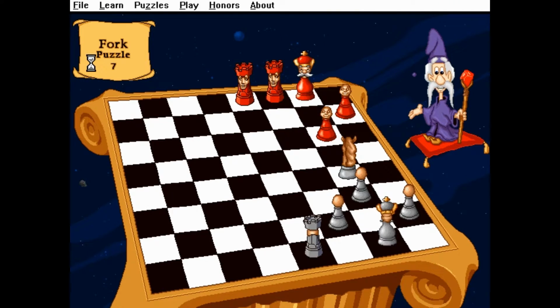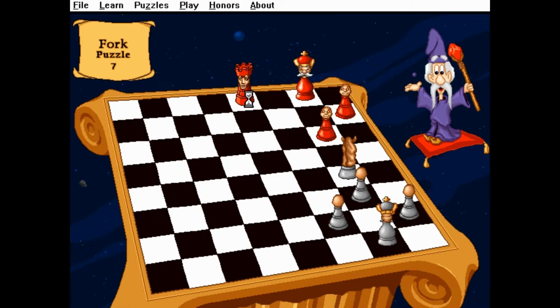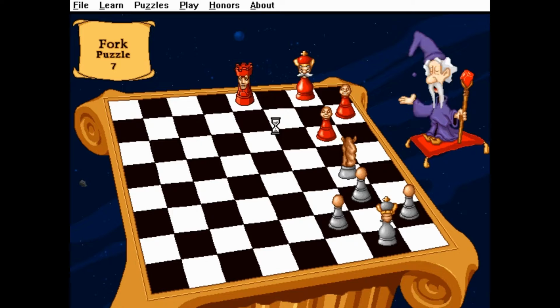Here's another fork puzzle. This one requires you to make two moves. One to set up, the other to execute. It's your turn. Good work! You've captured a red rook and forced a response from your opponent. Now, what's your next move? Wonderful move! That is the correct answer.